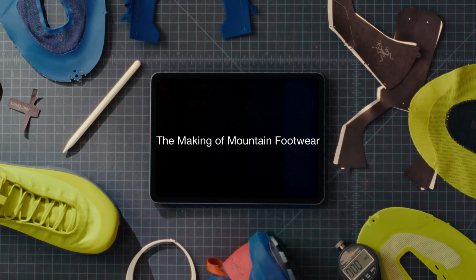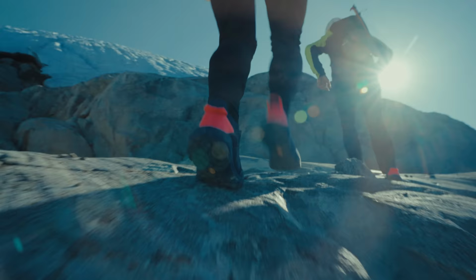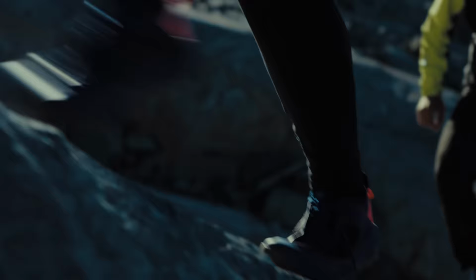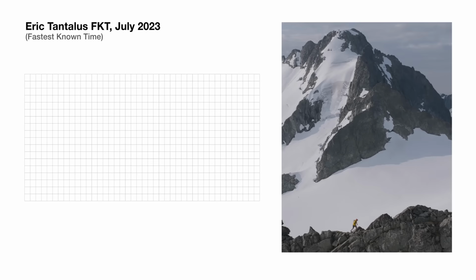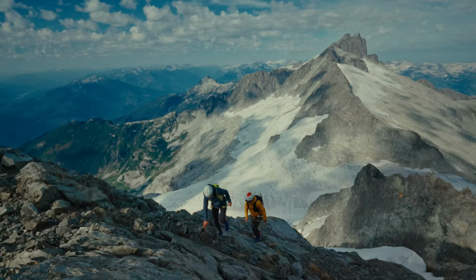The inspiration for Arc'teryx gear has always been to enable athletes in our local mountains. For Eric, that's moving at record speed up the Tantalus Range. The best way to experience the range is to cross the whole thing and do as much as you can in a push. That's my niche of the sport, is to be able to go climb as many routes or take as many peaks and then get back down to town for a burger.